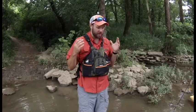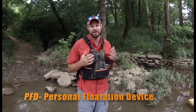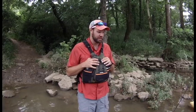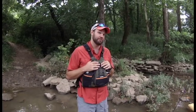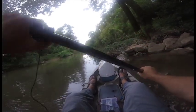Hey guys, one of the things when you're out on a kayak, out in the boat, is you want to make sure that you take your PFD, make sure you have flotation with you. You never know, even though it's shallow water, you can get pinned. These things are a lifesaver, literally. So make sure you always have one of these with you when you go out. All right, let's get this thing started, guys.